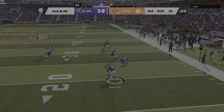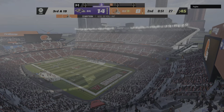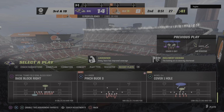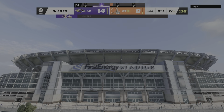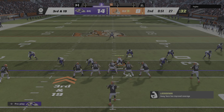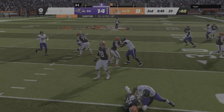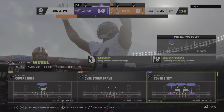Throwing on 2nd and long. Watson. That's complete to Peoples-Jones. Now another timeout called for by the offense as they get the stoppage with a little over 50 seconds to go in the first half. 7th play of this drive coming up, but a long way to go on 3rd down. Watson, a little touch pass on the jet sweep, and he will lose yardage here back at the 23-yard line.